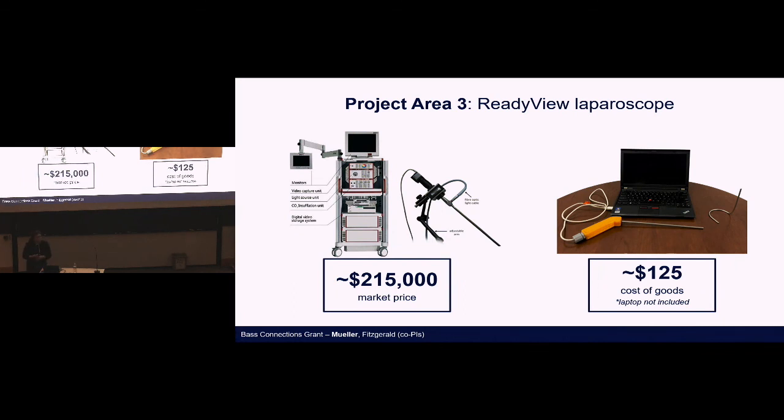So through a class where we teach human-centered design, a pediatric surgeon and I have been able to work with a group of students to develop the initial prototype of this device. And we found that we can build it for around $125 for the cost of goods. And this is in comparison to the standard of care device, which is over $200,000 to outfit a single OR.